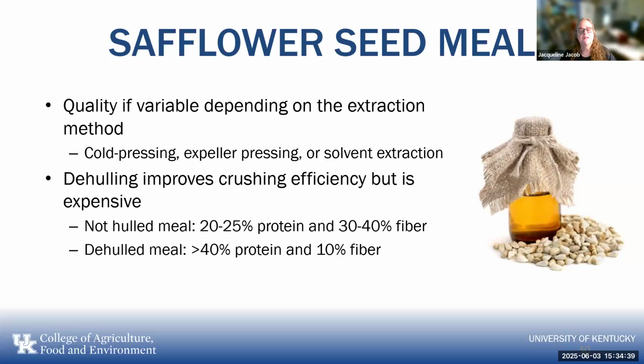Dehulled meal is what you would want because it's greater than 40% protein and it only has 10% fiber. The completely hulled, meaning it still has the hull on, is going to be limited by that 30 to 40% fiber level, and it only has 20 to 25% protein. So you're unlikely to find a good quality safflower seed meal in the US, but you never know.